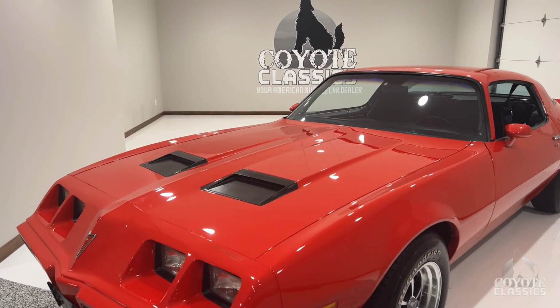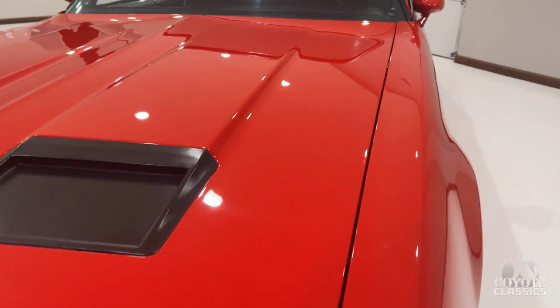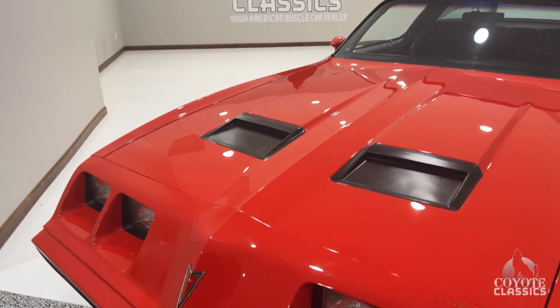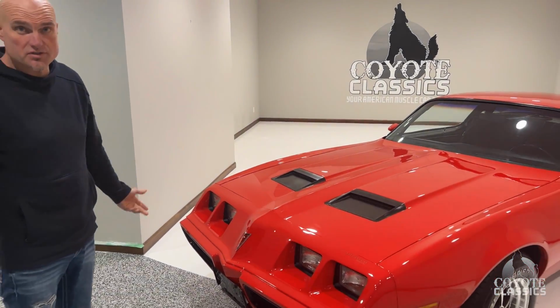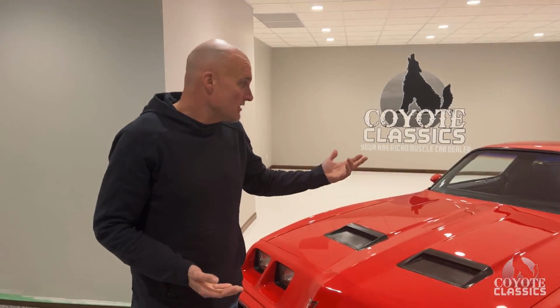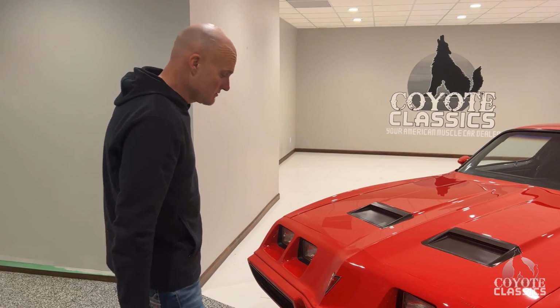Probably one of the nicest red paint jobs that I've seen in a long time. Way nicer than it would have been from the factory, let's put it that way. Right? It's kind of overly restored when you talk about the paint. It very well could be a 28,000 mile original car, according to the interior, and just the floors and frame are perfect on this thing too. And that's the biggest thing with these Pontiacs and second generation Camaros. Your floors, frame rails, all that stuff has to be super solid on these, or they're just not worth anything. Absolutely.